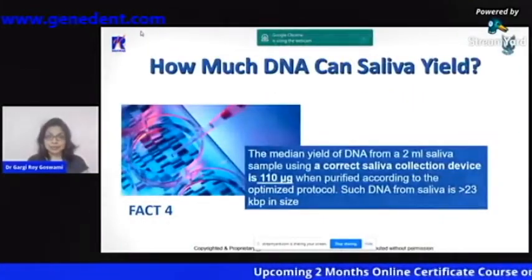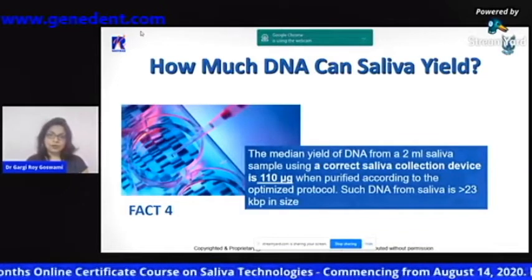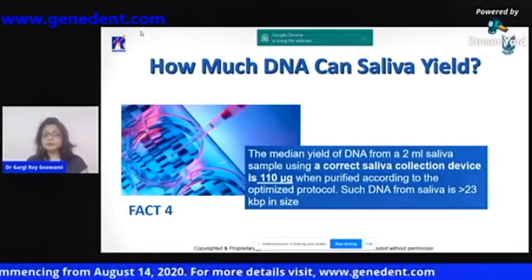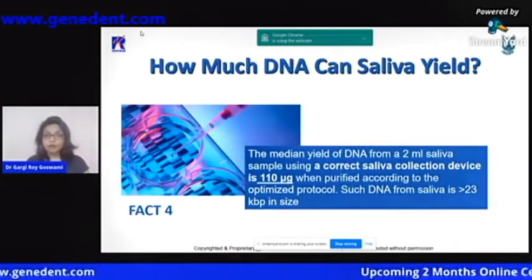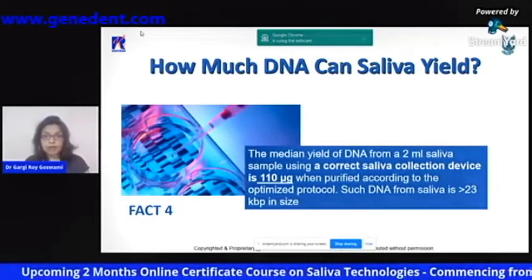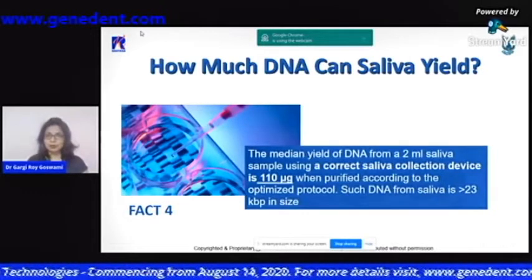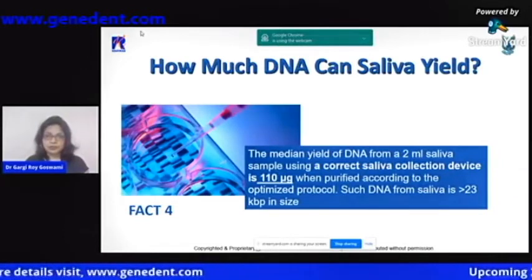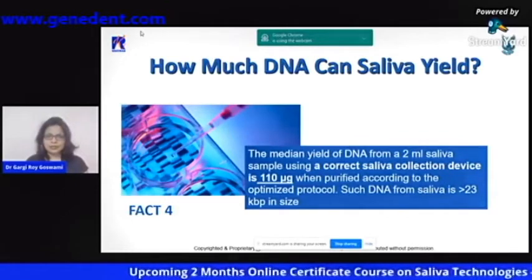How much DNA can saliva yield? That's a very important fact. Well, if you see, again, when saliva is collected with proper collection device, approximately 2 ml of saliva can give us up to 110 microgram of DNA, which is purified according to the prescribed protocol. And this DNA is quite a high molecular weight. It's a heavy, robust DNA, around more than 23 kilobase pairs of DNA that we can get from approximately 2 ml of saliva. That was interesting, I guess.